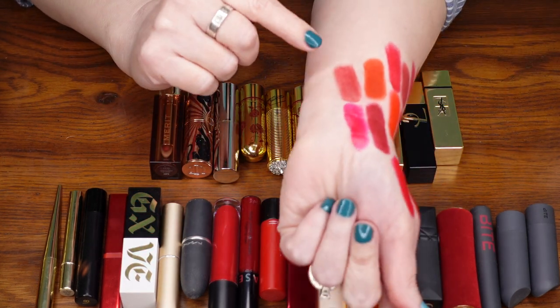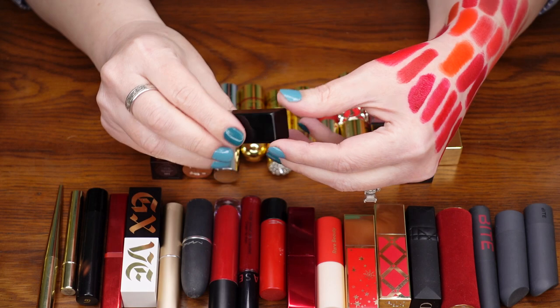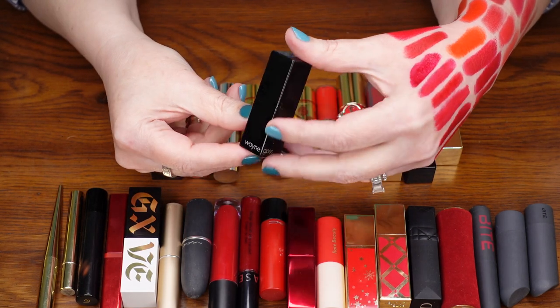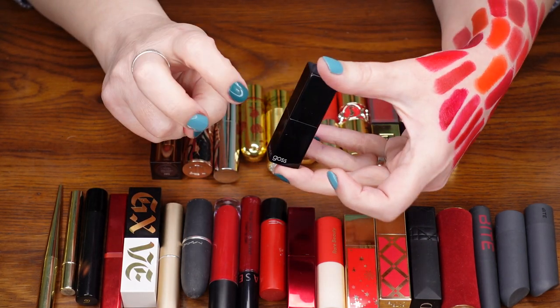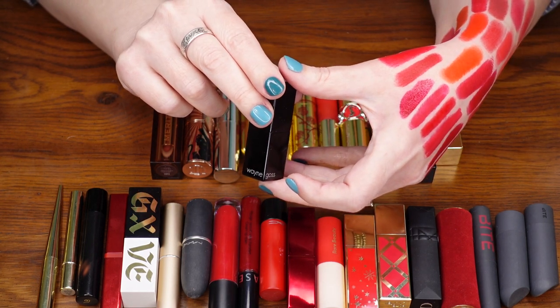I really like this formula though, because it's creamy, but it's not too shiny. It's perfect. Zinnia is great. It's the most red tone that Wayne makes, because Wayne does not like red lipsticks, but I love this.